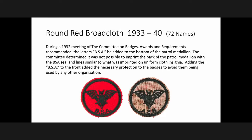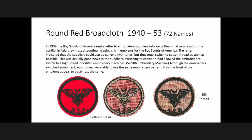Then something interesting happened in 1939 in the world that affected scouting. So the conflict in Asia was starting to become rampant. At that particular time, the Boy Scouts of America sent a letter to every embroiderer they were using that said to them, you must immediately stop using silk thread and start to use cotton thread, because scouting did not want to be seen as promoting anything from Asia, which is where all the silk thread was coming from, which prompted the change to cotton thread in patrol medallions, as well as in ranks and merit badges and everything else.